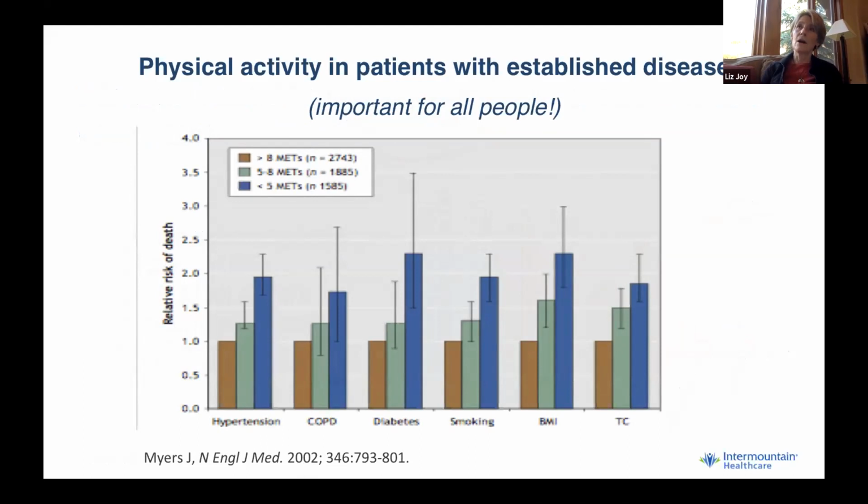I think another myth that we had to overcome was that talking about physical activity, well, it's just the healthy people. They're really the only ones who are interested in physical activity. And the rest of the people, well, yeah, it may be important, but I don't know if it's really worth our time. And so we shared this work, published back in the New England Journal in 2002. So this data was 10 years old when we were presenting it at the time of the PAVS development and integration. It showed that when you're looking at the relative risk of death relative to physical activity levels, it matters across all conditions, whether someone has high blood pressure, COPD, diabetes, smoking, obesity, or hyperlipidemia. So we wanted to share with them that physical activity is important for all people. And it's particularly important for people who have established diseases.